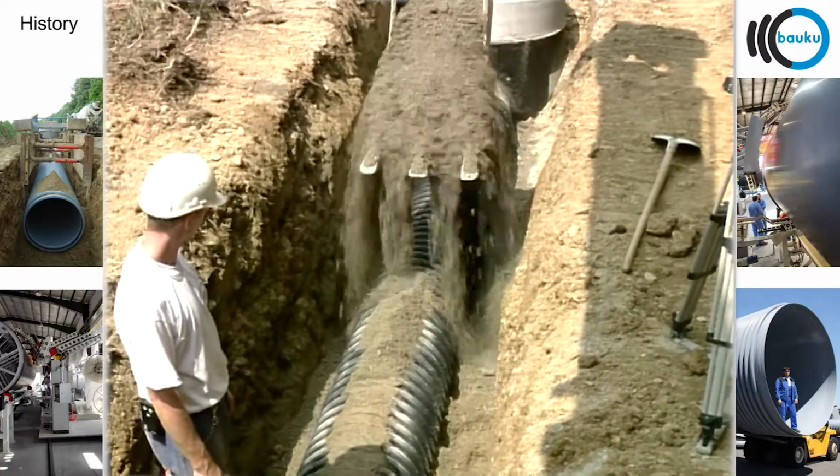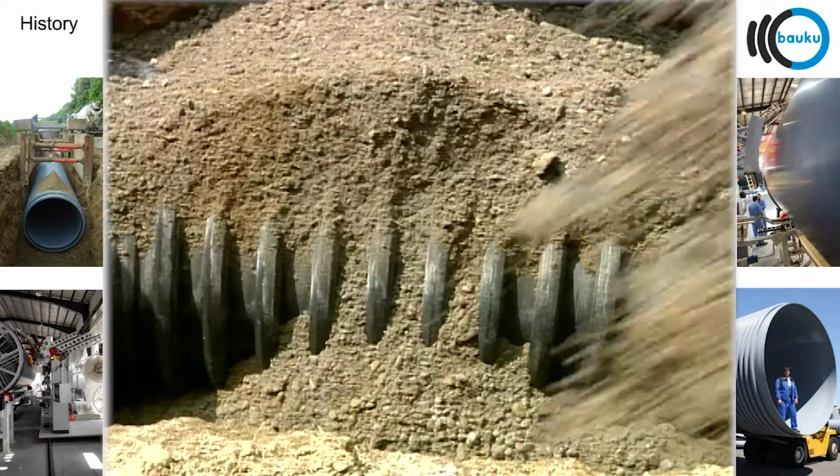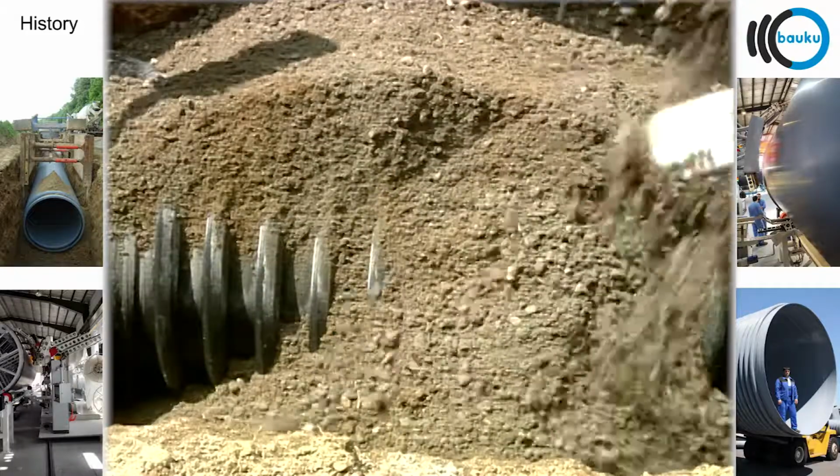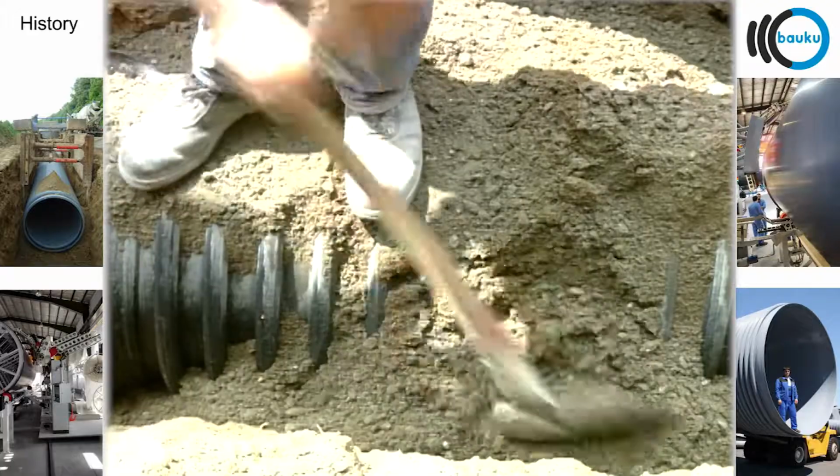Concrete shafts were used in Hennef, which were fitted with our wall bonding supports. This demonstrates that bauku pipe systems can be connected up to other materials at any time without any difficulty.